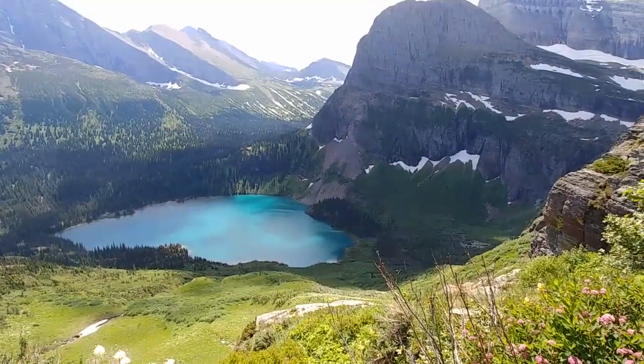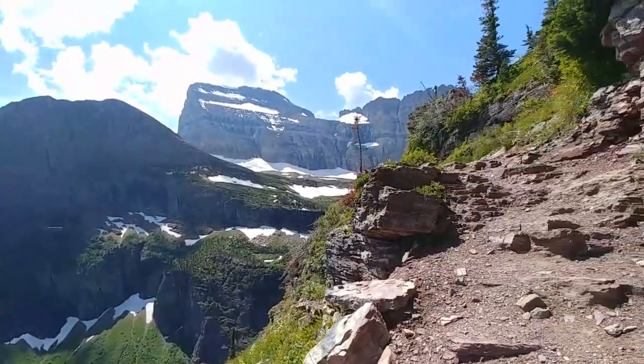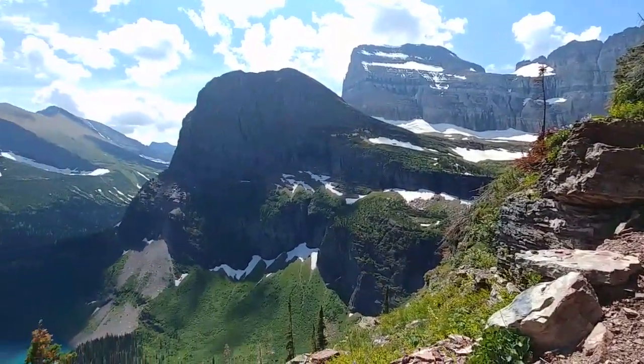They tell me it's 1.5 miles and 500 feet higher. Still going up. You can probably tell by my breath.